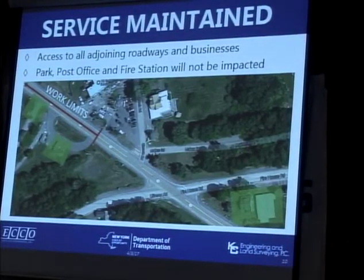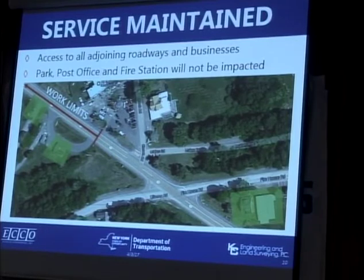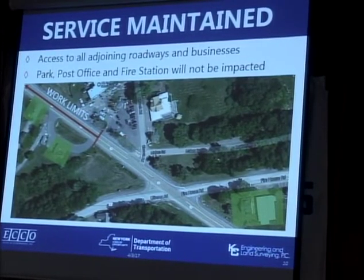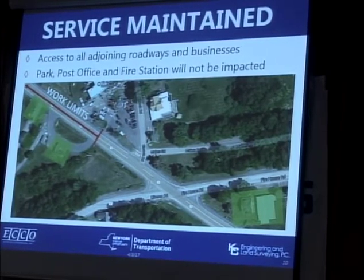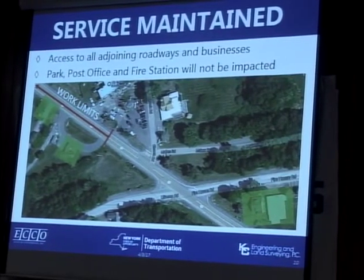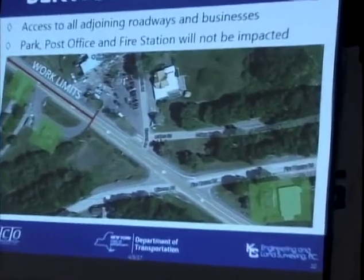Looking down at the intersection there, you'll see our limit of work on the east end is just east of the post office. Everybody kind of knows where the post office is, and from there on upwards. So that road's going to get regraded a little bit in this area as we transition back into existing pavement right at the end of the line. And the important thing is the park, the post office, and the firehouse are unaffected by this work.